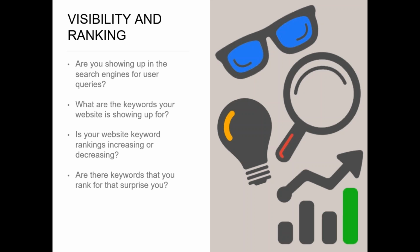Are there keywords that you rank for that surprise you? Going back to the one we talked about before, what are the keywords you're showing up for? This is a little more in depth: are those keywords that you want to show up for, or keywords that you figure you should show up for?